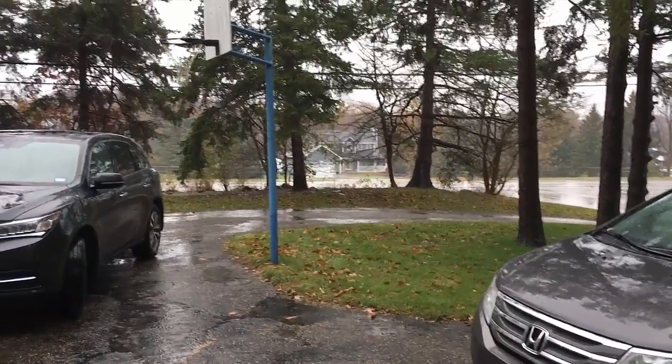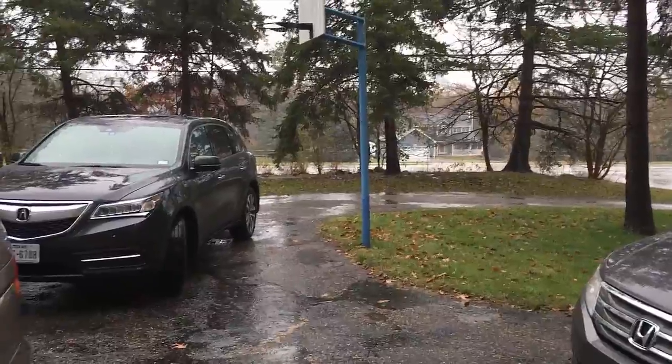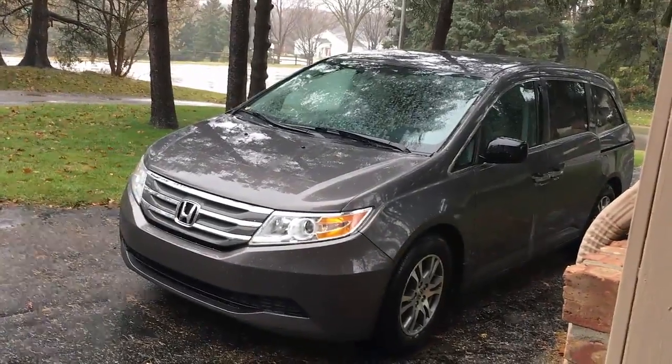Odyssey camper here on a cold November rainy day. Thought I'd take advantage of the miserable weather to do a little maintenance on the Phase 1 Odyssey, which is over here, after a long trip out to the Badlands. You can see the Phase 2 Odyssey over here.